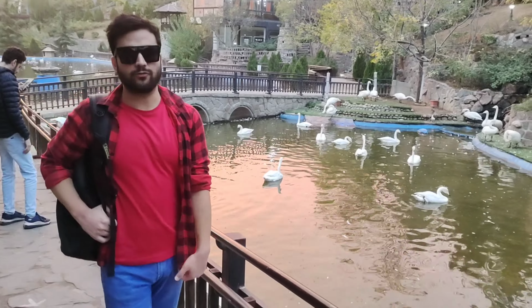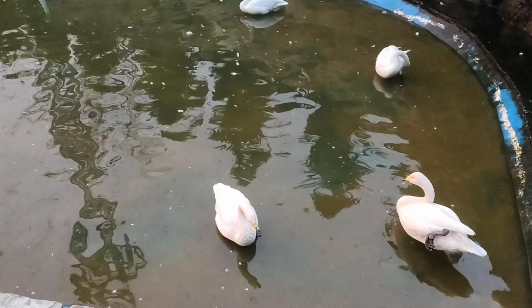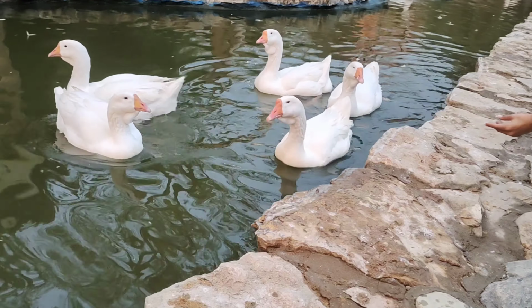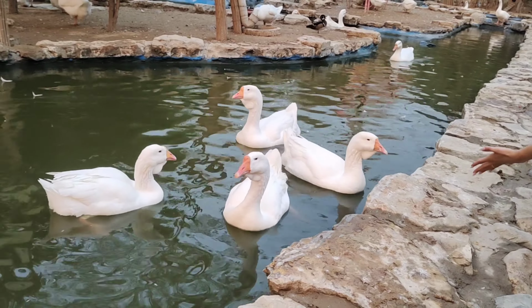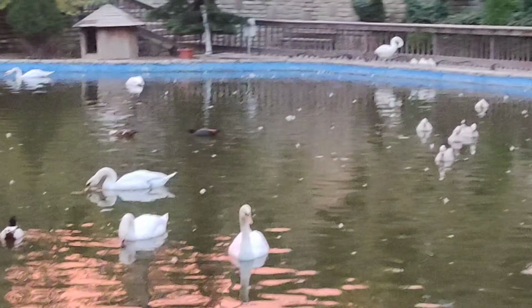Here you will find a lot of different kind of varieties of bird as you can see here. Different kind of pools are made for the ducks with different varieties of birds, and they enjoy their life here. These give a very astonishing and attractive view.